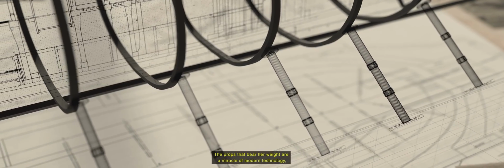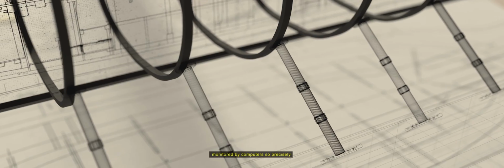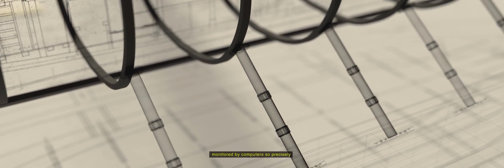Today we can serve Victory with ultra-modern techniques. Every millimetre has been scanned with lasers. Moisture readings are taken regularly so we can see the future of her timbers. The props that bear her weight are a miracle of modern technology, monitored by computers so precisely that she's supported better than when she was afloat. But we still use traditional techniques.